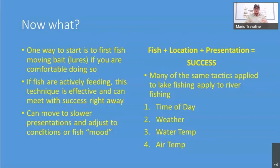And this is a take on the wired to fish and fisherman idea, with a little modification. The fish you're fishing for, plus the location you're fishing, plus the presentation is hopefully going to equal success for you. And I can't drive home the point enough. Many of the same tactics and environmental factors that you apply to lake fishing apply to the river.